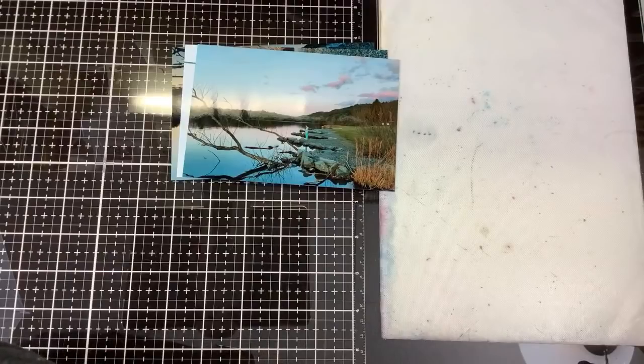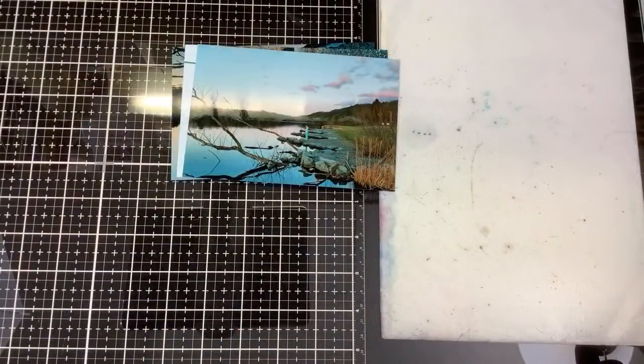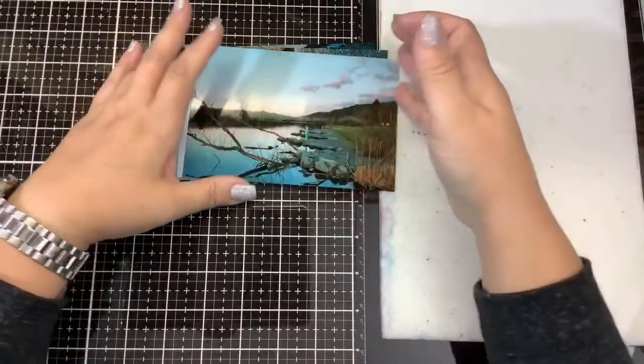That's correct. Creative Vision Stamps foil cannot be used for hot foiling. It's only to be used with some kind of adhesive. So double foil tape, or sticking it to alcohol ink, or mink foiling.